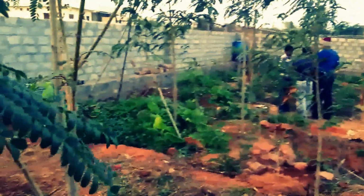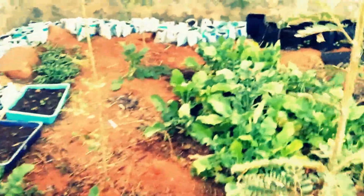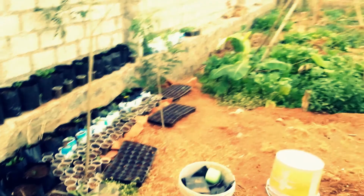With the last shot of the plants that are coming up in the nursery. More radishes there. We just broadcast the seeds and they're coming up, a la Fukuoka. More permaculture plants, more permaculture trees. The nursery is looking good.